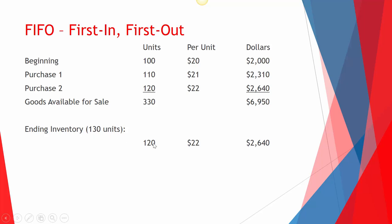So we go to the last purchase. We take the 120 from our last purchase at $22 a unit, and then we add in 10 more units because we've got to get to 130. So now we go to our previous tranche. We take 10.